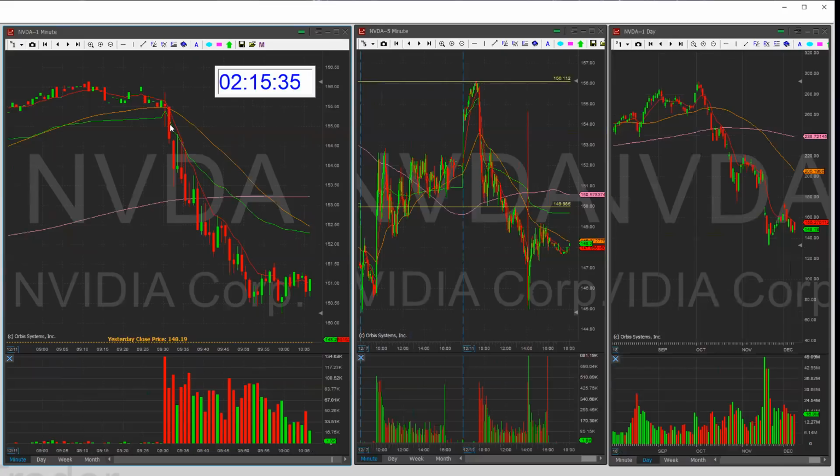As this washes, no, I wouldn't be chasing this weakness either. As this washes again, nope, I wouldn't be chasing. When this came back up to the VWAP, yeah, this is where I should have taken it and risked 155. Definitely risk a little bit above 155 here.